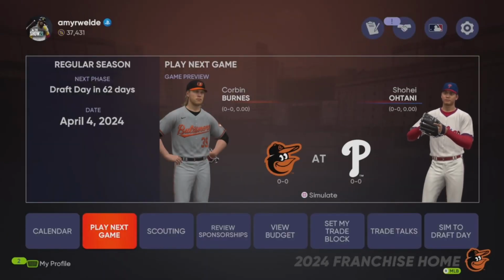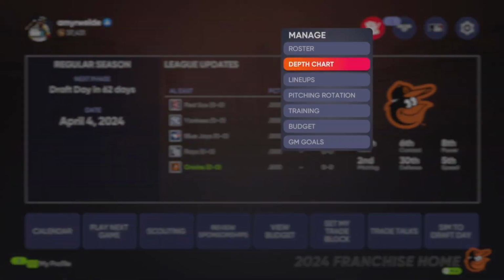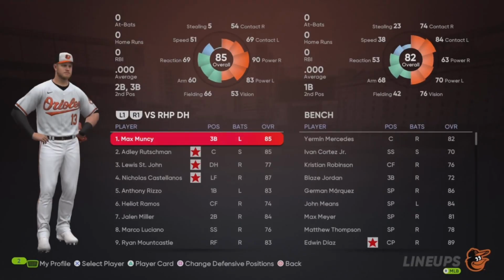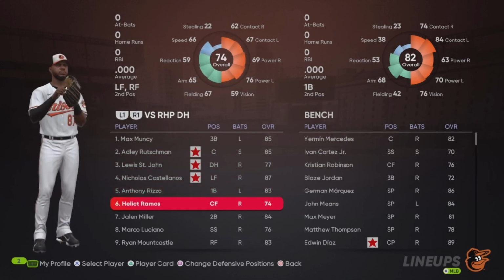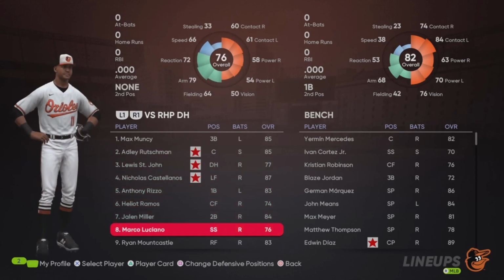Blaze Jordan will jump back up from AAA to the majors. We pretty much wasted a minor league option of his, but oh well, I guess it's not that big of a deal. He's only a bench bat anyway. So here will be the lineup for the start of the season.